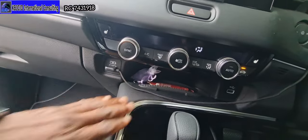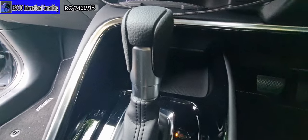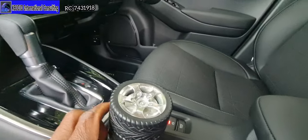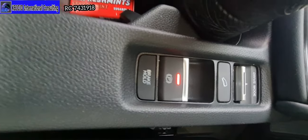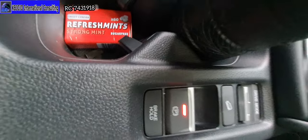For you to keep something like a mobile phone. Also down here is a charger. This space, as you can see, is a charger. You can just put your phone down there and your phone will be charged. And there's space for keeping your cup or tea when you're driving. As you want, there's what you call economic sport or cruise control as well.